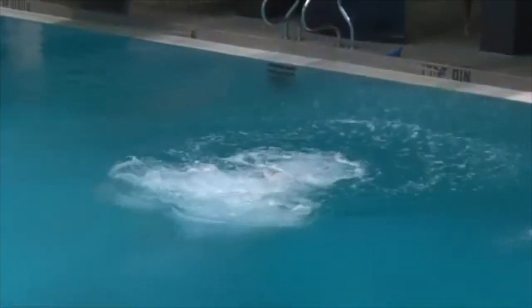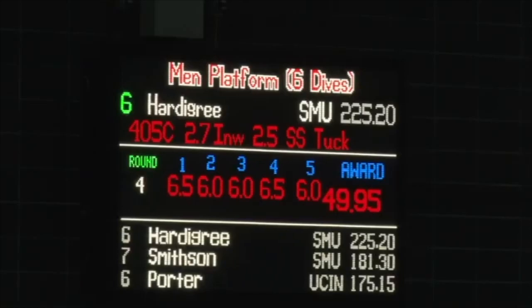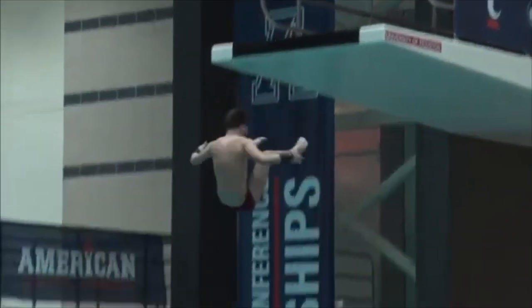Really gorgeous start. I actually heard someone in the stand say, ooh, because they thought he was too close, but it was actually perfect. Such a nice rotation. Comes out a little bit late. Gorgeous start.